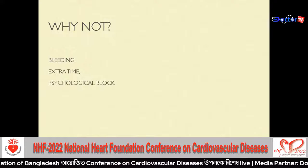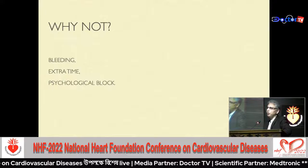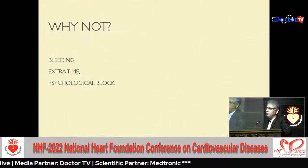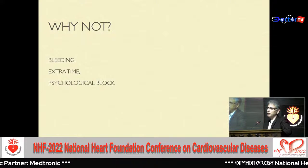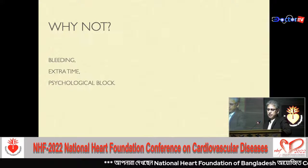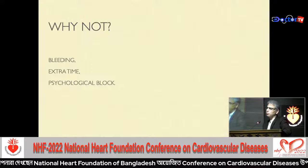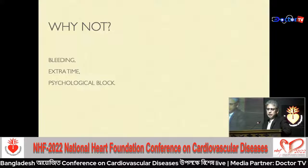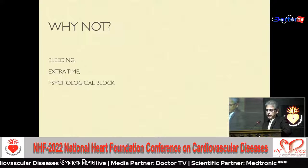So why aren't we dealing with giant LA? The problems are bleeding, extra time taken for the surgery, and psychological block. As in valve repairs, there was a huge mental block on the part of surgeons, and once they started doing it, now I think most surgeons are dealing with these mitral repairs very well. Same is the case with left atrial reduction. It's a huge psychological block on the part of the surgeon, fearing complications which haven't happened. So I think we must go ahead, take one step at a time and deal with this.